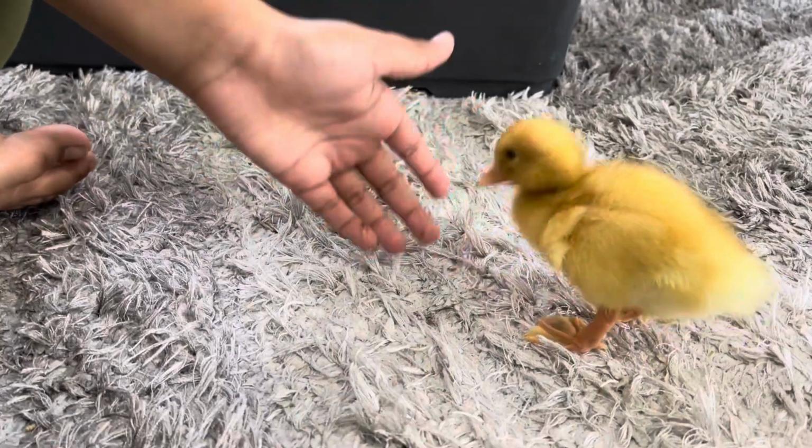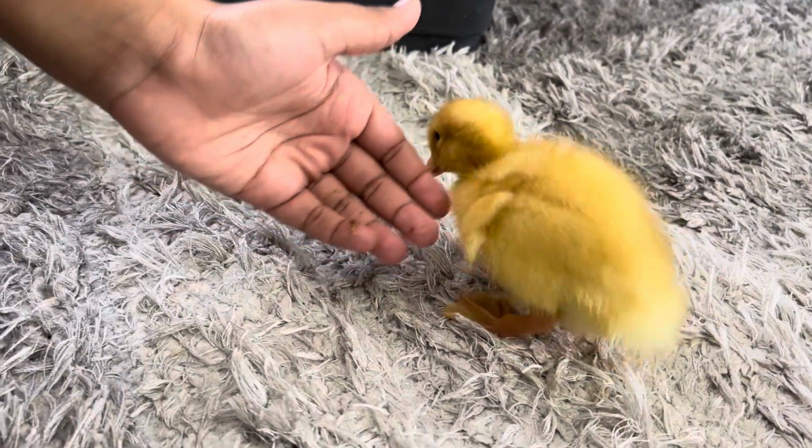This guy is so cute. This guy's name is Quacker. Hi, Quacker.